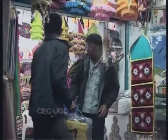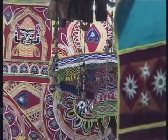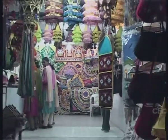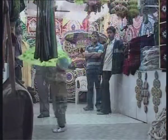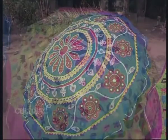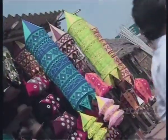One can buy a large number of products like bed covers, wall hangings, tablecloth, sofa covers, children's garments and bags from here. Other articles that you can buy from here include beach and garden umbrellas and canopies. The products on sale here are made by some of the master craftsmen of the village.